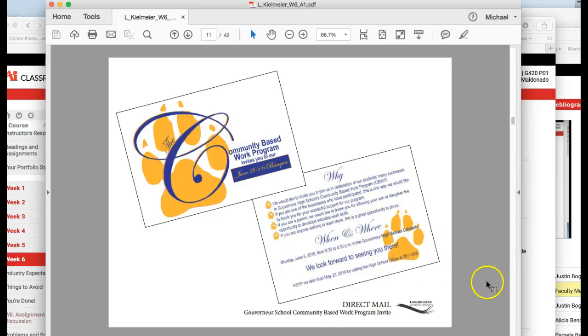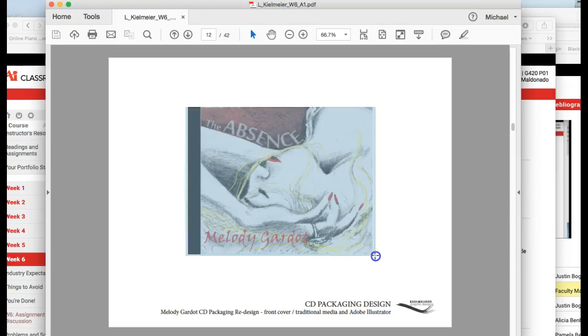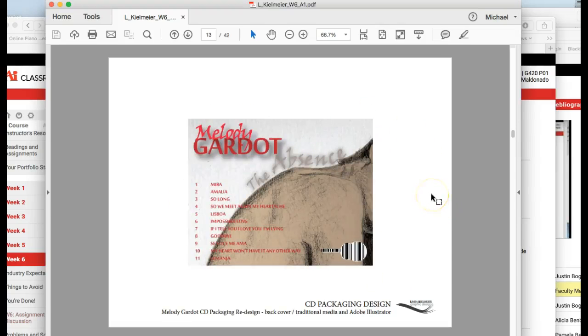Okay, your direct mail piece. My first question is, where does the label go and the stamp? So think about that moving forward. CD package. This is definitely not the size of a CD package. You want to check that. That looks like it's a little bit too rectangular and it needs to be a little more square. I've designed so many hundreds of these, I can look at it and tell. So you want to check your size on that.